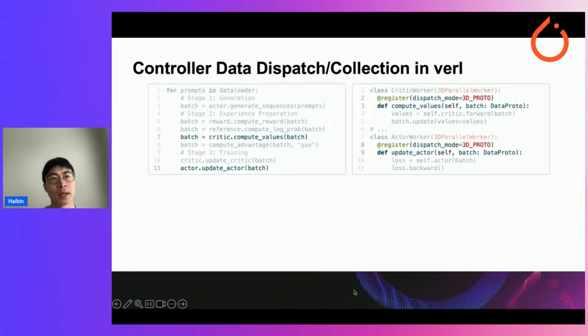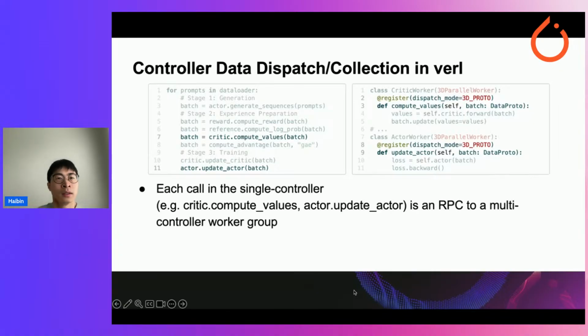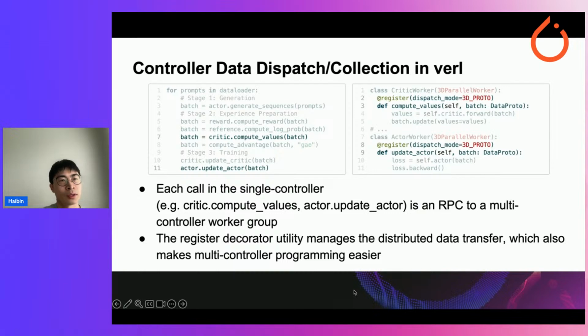So on the right-hand side, we basically define the computing logic for the critic that happens in the SPMD fashion, where multiple processes are driving the computation for the critic model together. So what we actually have is some kind of RPC mechanism where the single controller sends to a group of multiple controllers, and we leverage the register decorator to enhance this kind of dispatch and collect behavior.